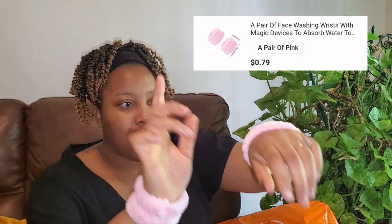Now, these I've been seeing everywhere. They are cuffs for your wrist. So you put them on and when you're washing your face or brushing your teeth, it's supposed to prevent the water from running down your arms. I thought that was a genius idea, because ain't nobody like when they're washing their face and water just running down. I know my daughter really hates that, so she would definitely appreciate these, and I know I would too.